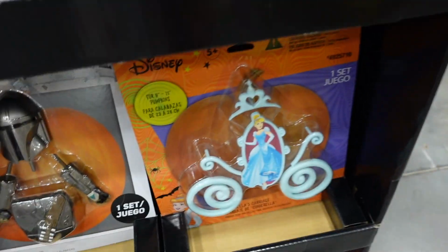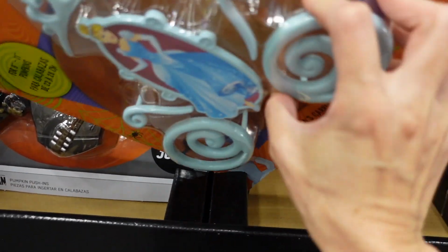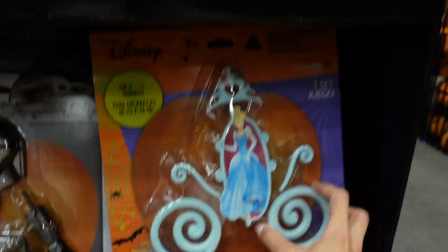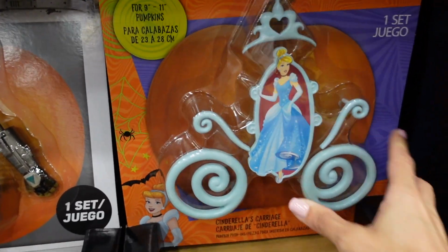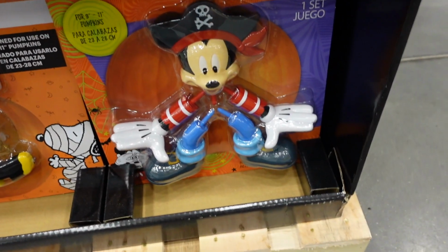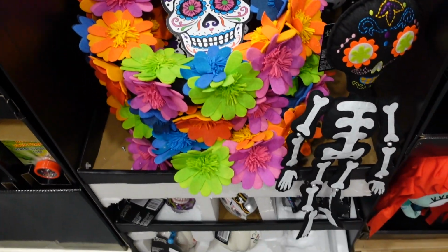Then the Minions, and down here, this is really cool if you wanted to make your pumpkin like Cinderella stagecoach. Ugh, what is that? I don't know the price. Let's see. Oh, Push-In Pumpkin Decor. That's $14.98. The thing that's cool about this is that you could use it year after year. They also have Mando, they have Snoopy, and then they have a Pirate Mickey. They have a pumpkin carving kit here. Those are $3.98. Day of the Dead here, some decor for that for $3.98.